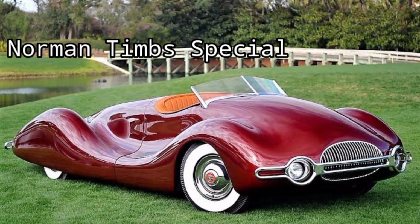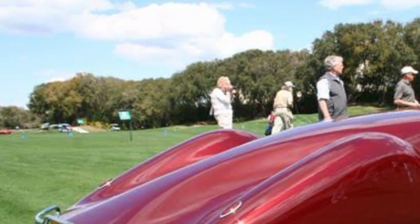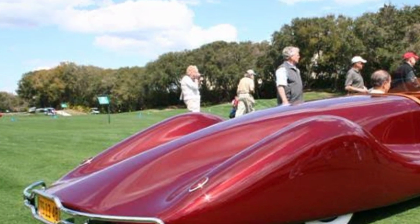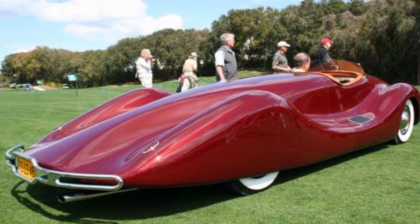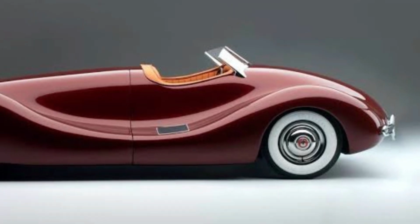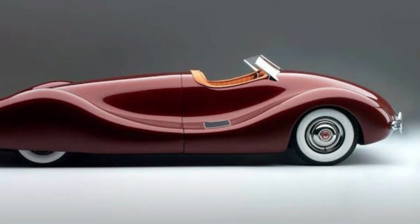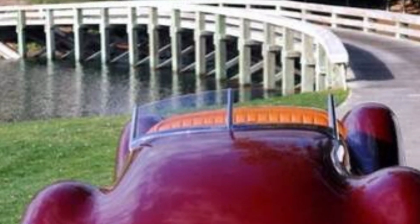Norman Timbs, special mechanical engineer Norman E. Timbs, created this dramatic streamliner in the 1940s. Timbs' resume already included work on Indianapolis winners, such as the famous Blue Crown Specials. It took him over 2 years to complete the car at a cost of $10,000. The body was created in aluminum by Emil Diedt at a cost of $8,000.